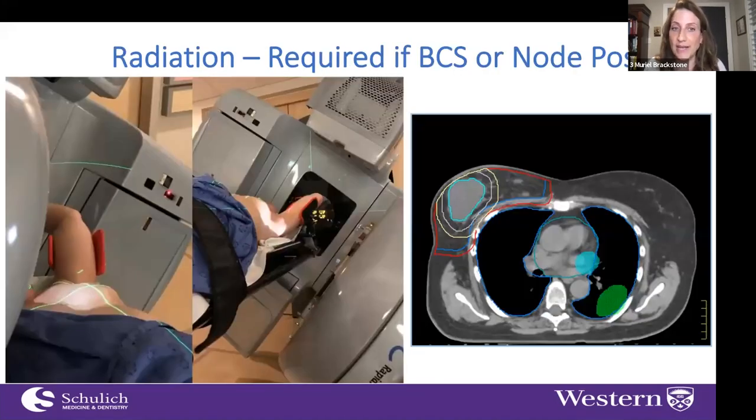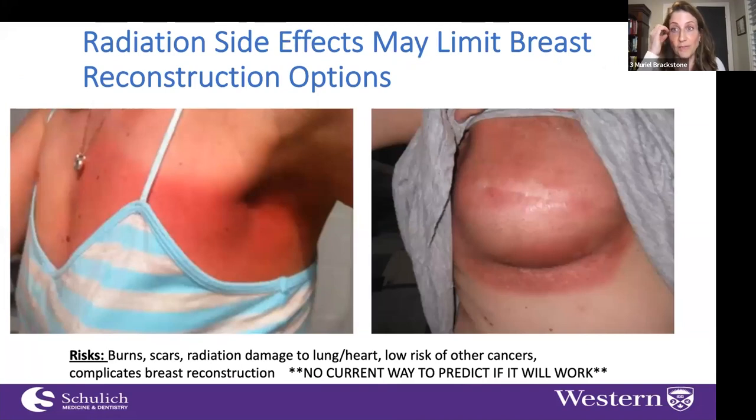With regards to radiation, it's a standard treatment for patients if you're keeping the breast tissue, so you remove just the lump, or if you have lymph node positive disease. So even say you didn't want to do radiation, so you decided you wanted to have a mastectomy with or without breast reconstruction, which you could do immediately, but your lymph node already had cancer in it, you're still going to need radiation.